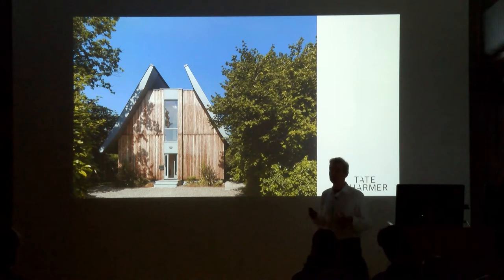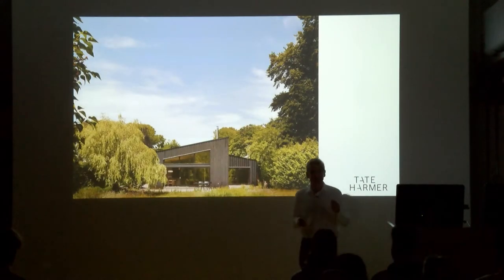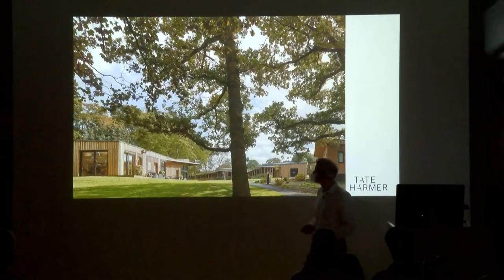A lot of what I'm talking to you about today is what we've learned doing that. There's a big variety, but there are common denominators through a lot of them. A lot of them are timber framed. A lot of them are in sensitive landscape settings. Three of them are Passive House. So a lot of them are fabric first. We're always trying to minimize them and keep them as simple as possible.